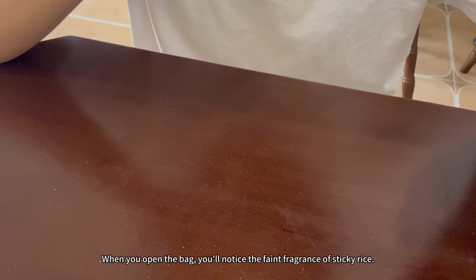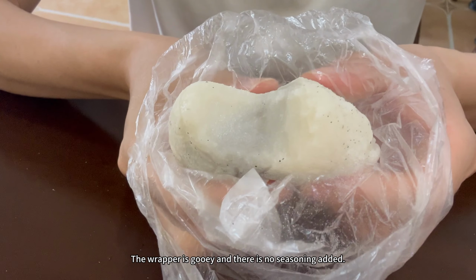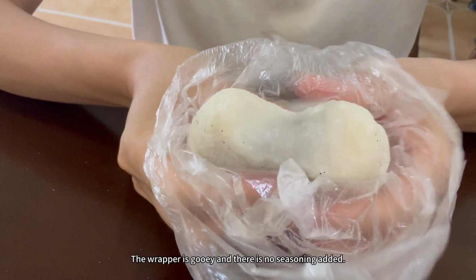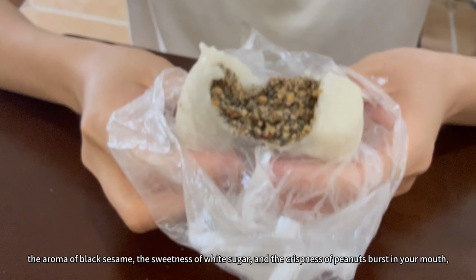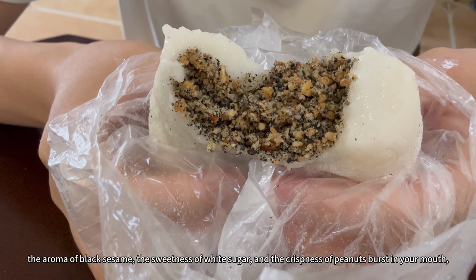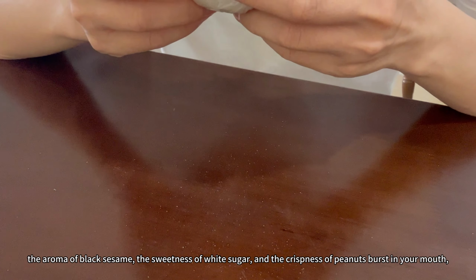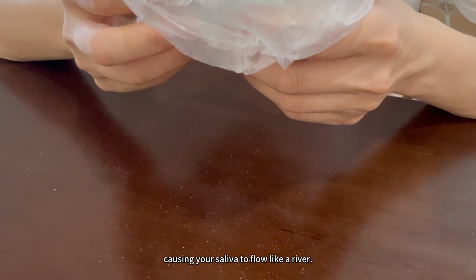When you open the bag, you will notice the faint fragrance of sticky rice. The wrapper is gooey and there is no seasoning added. When you bite into the filling, the aroma of black sesame, the sweetness of white sugar, and the crispness of peanuts burst in your mouth, causing your saliva to flow like a river.